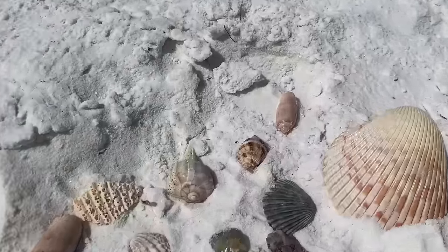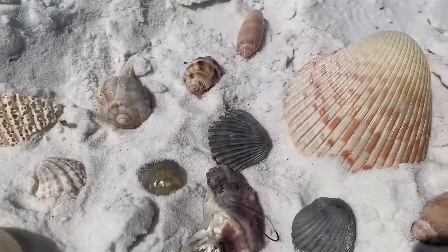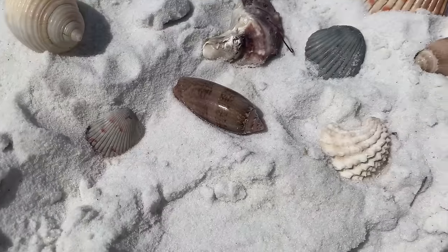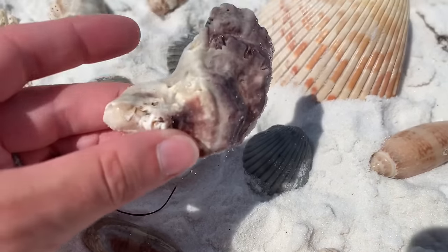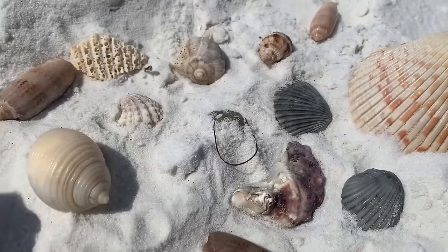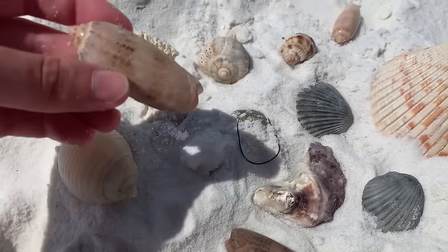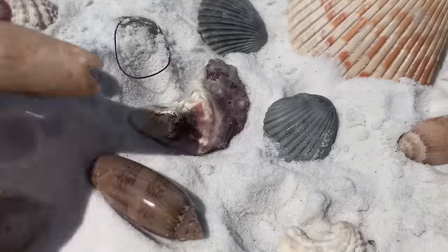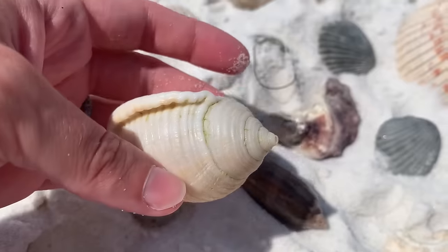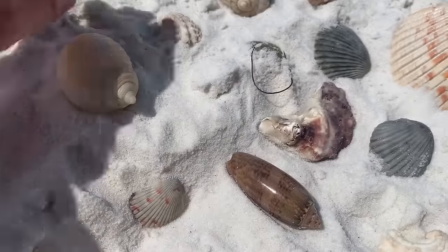So these are all the keepers that I found. I can't pick a favorite yet. I'm not quite sure. I like this little oyster looking thing. That's pretty cool, purple. These shiny ones, I love those. I picked up a couple of them. This was one of my best finds, I think. This one's real pretty.